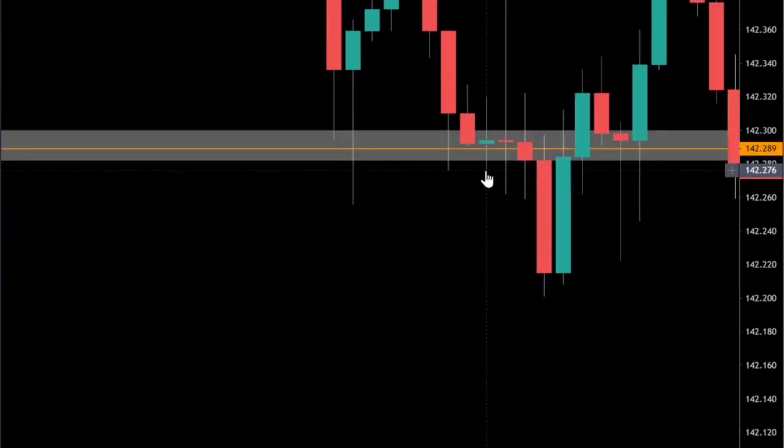right over here. So if you look at the time at the bottom, it's 7:25 a.m. This was a 30-minute candle close, and this is the next 30-minute candle, right? The next 30-minute candle broke below the low, and this is where the sell was basically taken, right? Sell was taken as we broke below the low, I think it was taken as soon as the candle broke the low.